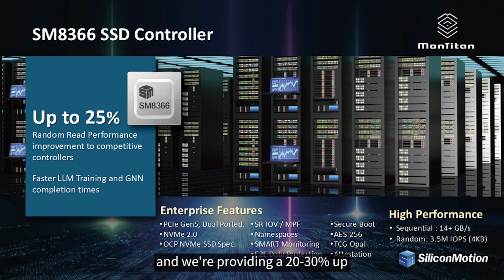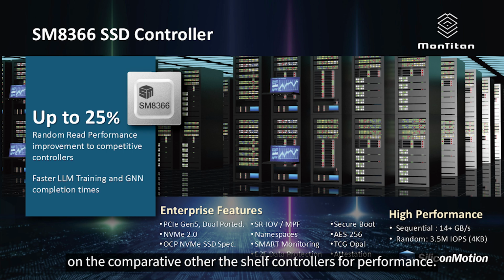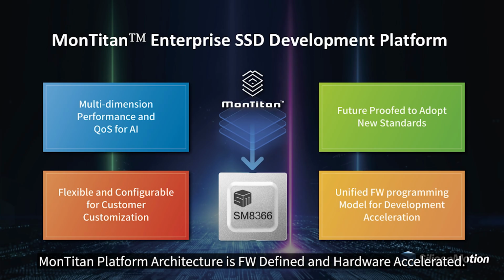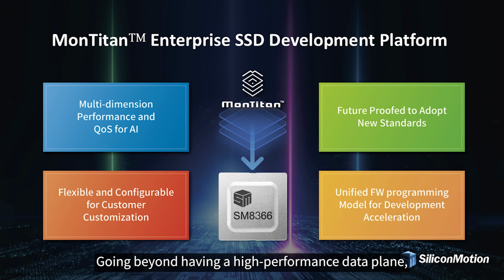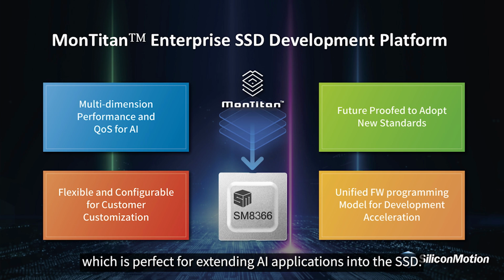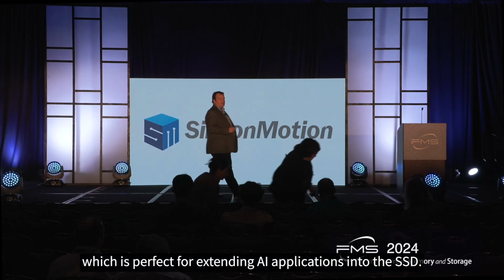And we're providing a 20 to 30% uplift over comparable off-the-shelf controllers for performance, and this is key for graph neural networks and large language models for training. The MonTitan platform architecture is firmware-defined and hardware-accelerated. Going beyond high-performance data plane, it focuses on control plane efficiencies and coherencies between hardware and the processing elements, which is perfect for extending AI applications into the SSD.